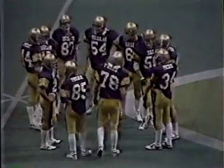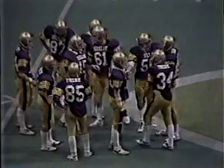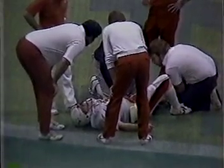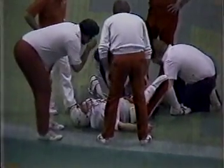But we now focus our attention at midfield and the injured Cedar Falls player. It is Scott Engen. Fine, strong safety for the Tigers. Saw him blitzing many, many times early in this particular ball game. Scott Engen is down, a 5'9", 180-pound senior.